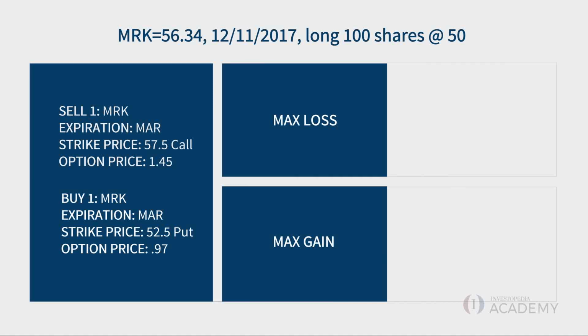So let's go ahead and calculate our max loss and our max gain. Remember, the stock is Merck. It's trading at $56.34. The date is December 11th, 2017, and I'm long 100 shares at $50. So I'm worried about the stock falling, so I'm going to put on this protective collar out through March. So let's go ahead and calculate our max loss.